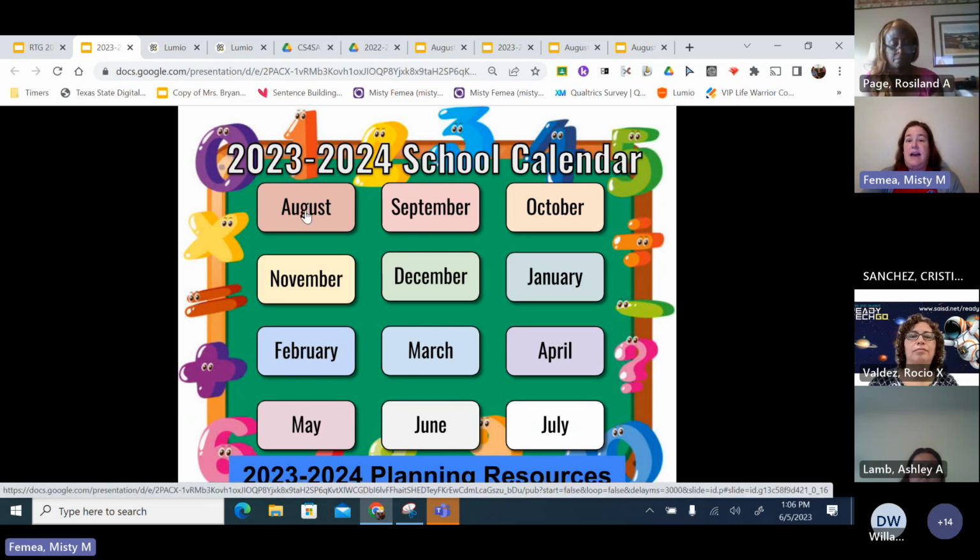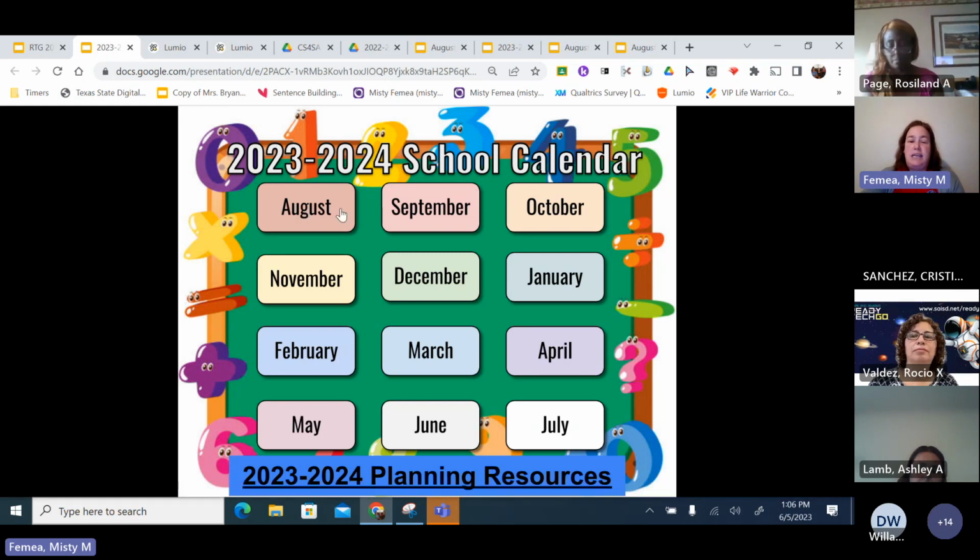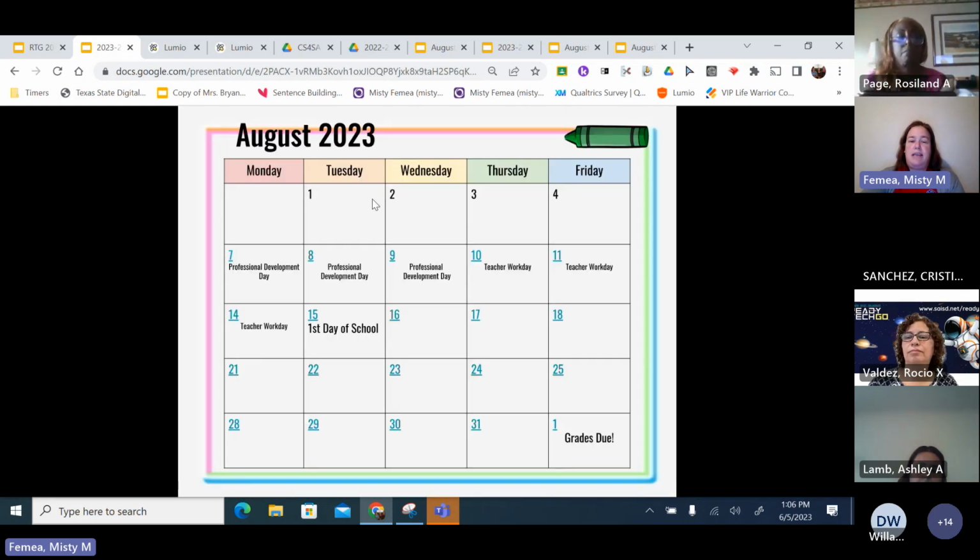So I fixed the calendars for this coming school year. Obviously it says the new school year. You click on August and there's the August calendar. So I looked at it. We're in professional development 7, 8, 9. We have a teacher work day on 10, 11, and 14. Each one of these calendars is accurate for the SAISD new 2023-2024 school year.